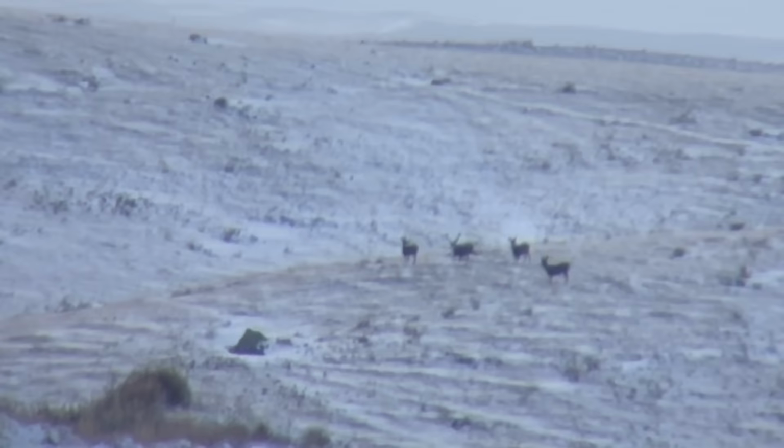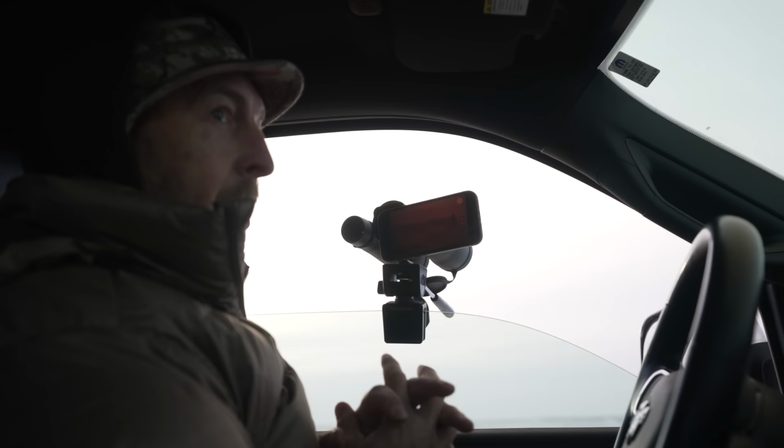Well, we turned up the big buck. He's been confused. I think it's that time of the year, you know. He doesn't know what he's doing, really. And see, he's got three does with him. There's a coyote that just ran through them. We're just trying to keep eyes on him.